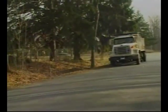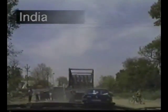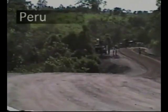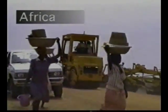The growth and prosperity of any nation depends on its roads and their ability to transport products to market and people from place to place. Over the years, in many developing nations, roads constructed with PK4 have aided the growth of these countries and their ability to move products and people.